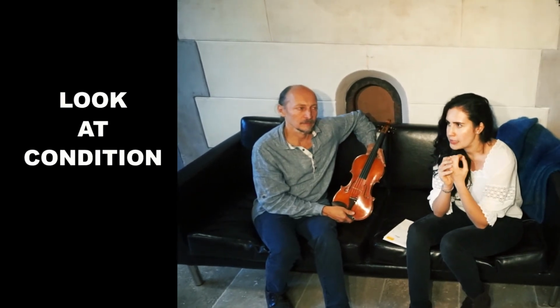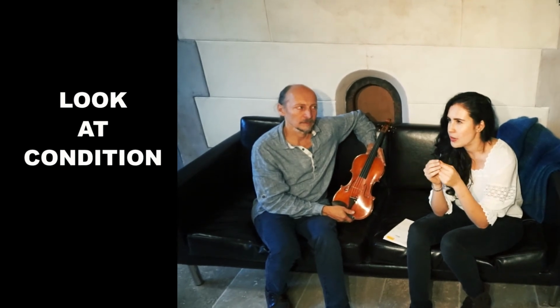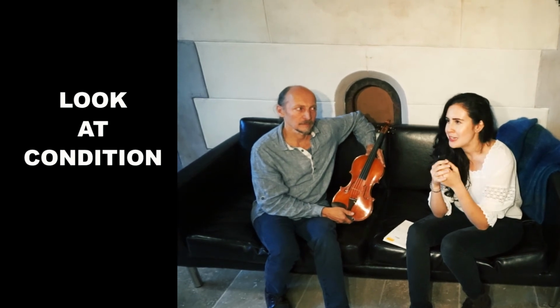And also make sure to bring a device to record yourself. So after trying so many violins, you really know what sound was the best for you and what violin you want to pick for yourself. Then have an eye on the condition of the instrument. If there are any cracks, if there are some things that need repair or restoration, so you know what shape the instrument is in that you're going to buy.